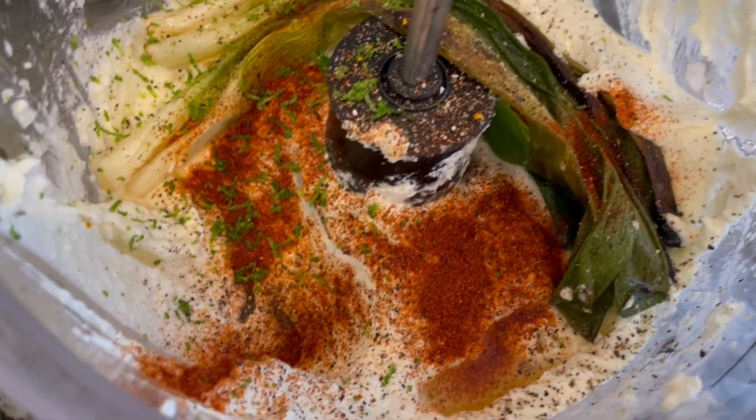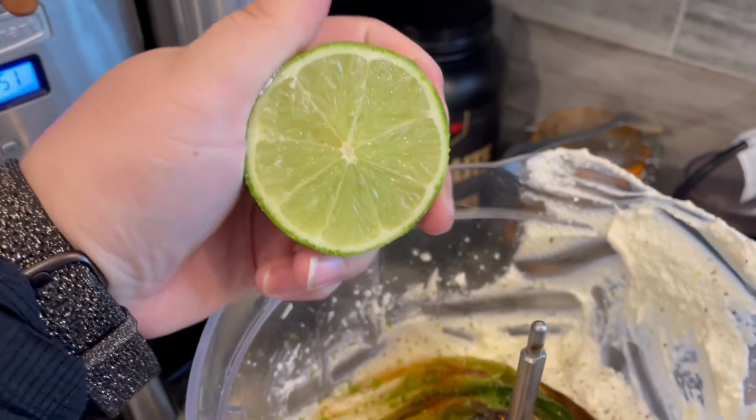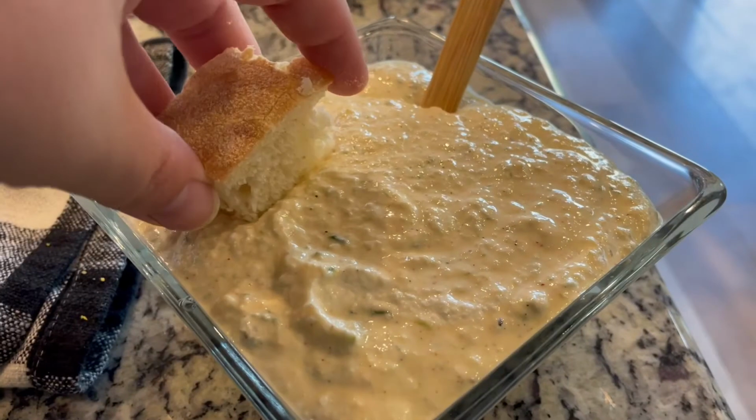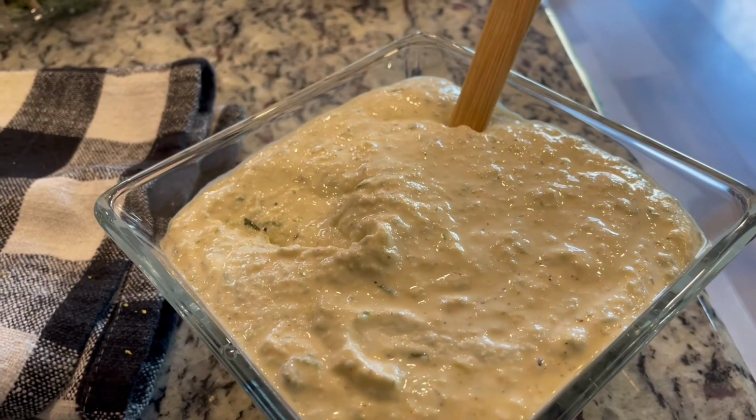Final dip, I took the cooled charred scallions, lime zest, smoked paprika, garlic, black pepper, and juice of half of a lime, and then I pureed that with the feta and dipped away. Okay, that is very, very good. I don't think I used enough onions. It kind of tastes like a Mexican crema, but like, I'm not complaining.